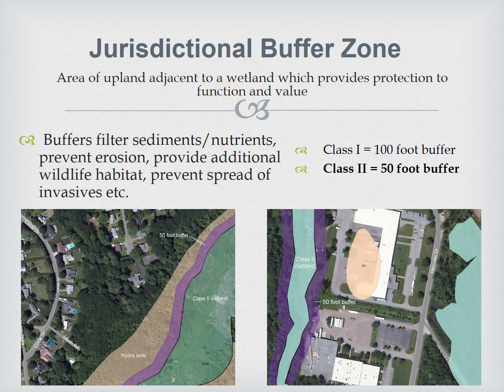So I mentioned before the 50-foot buffer zone. It's important to essentially protect those functions of the wetland. And for Class 2 wetlands, it is that 50 feet. What that 50-foot buffer zone means is it essentially has the same protections as the wetland does.